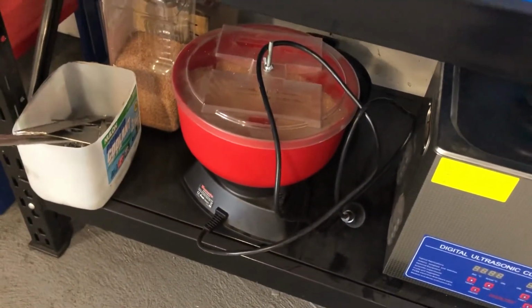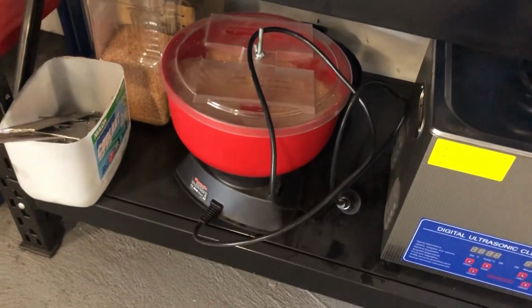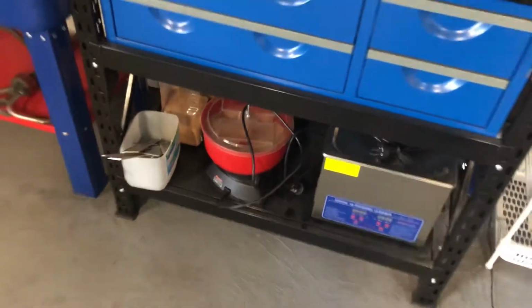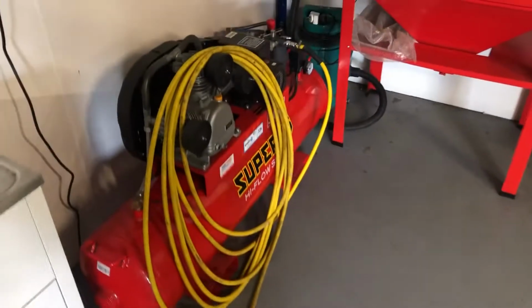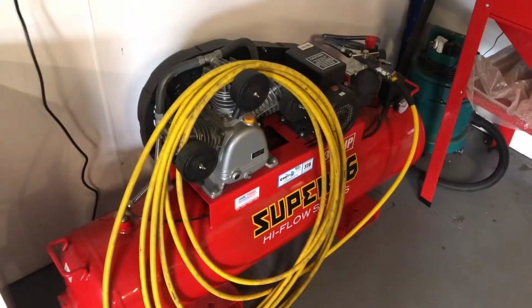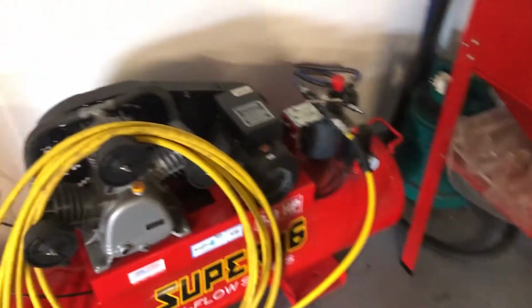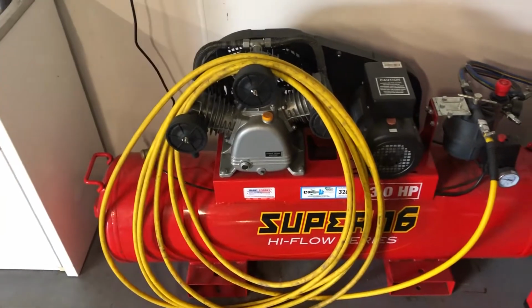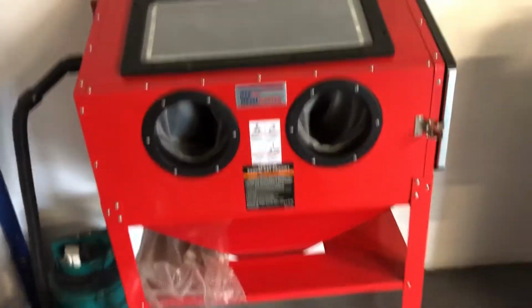Ultrasonic cleaner and a vibrating, I think they're just a vibrating tumbler or cleaner or whatever. Works all right if you're repacking your own rifle shells, your own ammunition. Air compressor, 3-cylinder thing. It's about 3 horse. This is a beauty, this one. Plenty of go in it, plenty of pressure, and you need it to run the sandblaster.